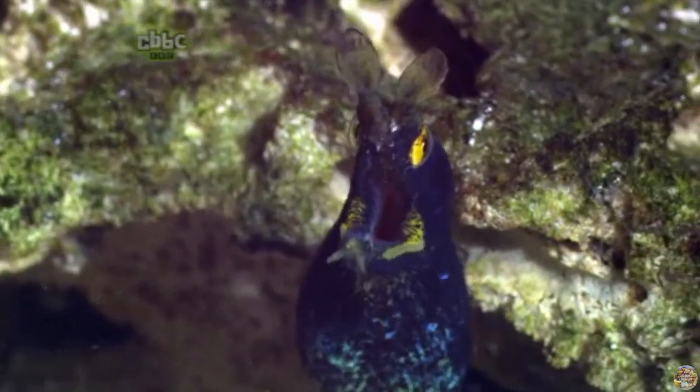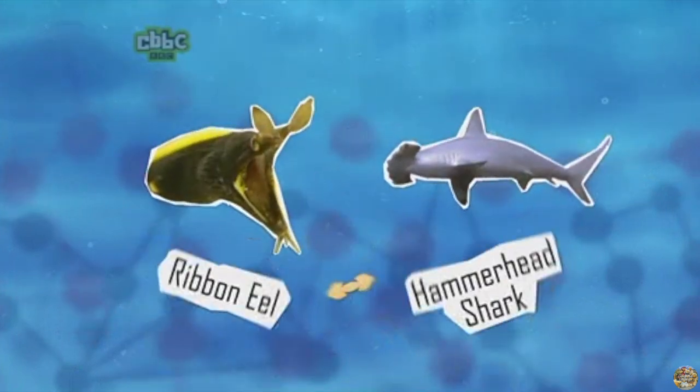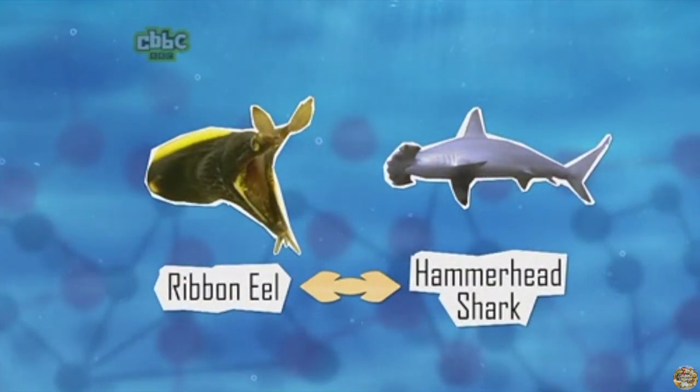From super smell to super electro senses. Our cheeky blue ribbon, or party streamer eel, as I prefer, is linked to our hammerhead shark because they both have super senses.